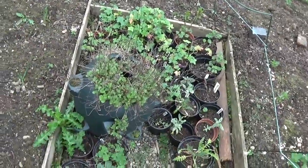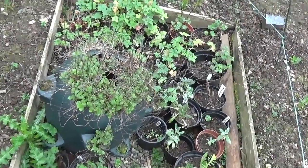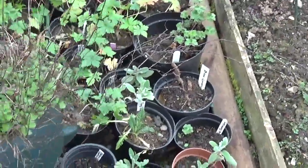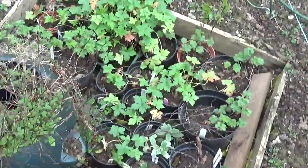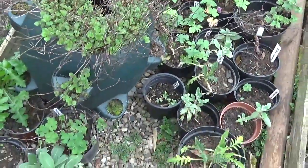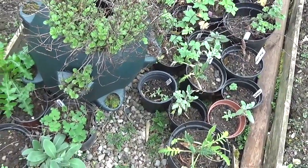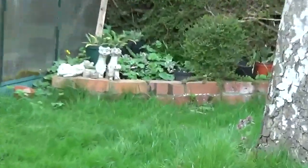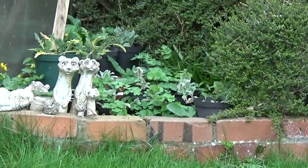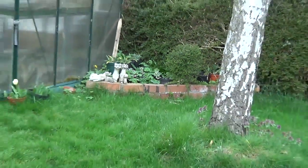I got a load of geraniums and other things in here. These are all potted up. Blue geranium, mostly pink and blue geranium I think actually that I've got potted up in here. They're doing okay, and we're going to have these on the front stall along with the eggs at some point. Over there in the other bed by the meerkats, there's actually a load more in there, so I'm hoping to get those sold off for a few pound each, which would be good.